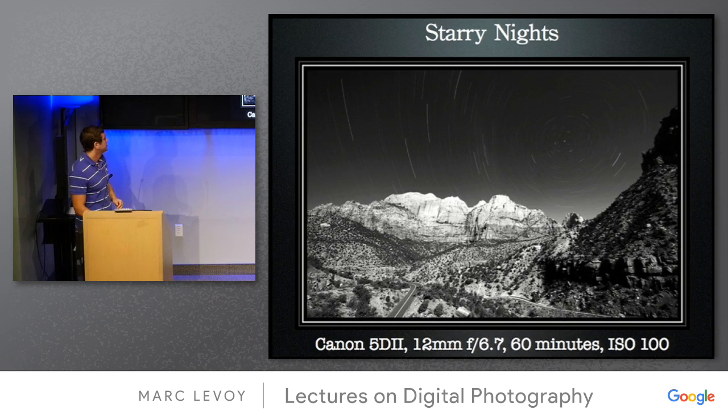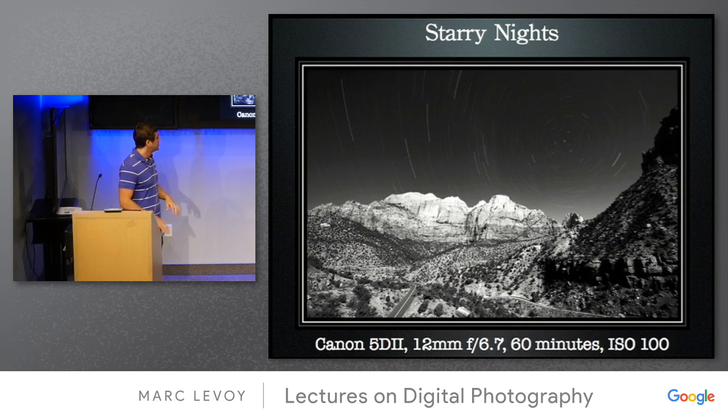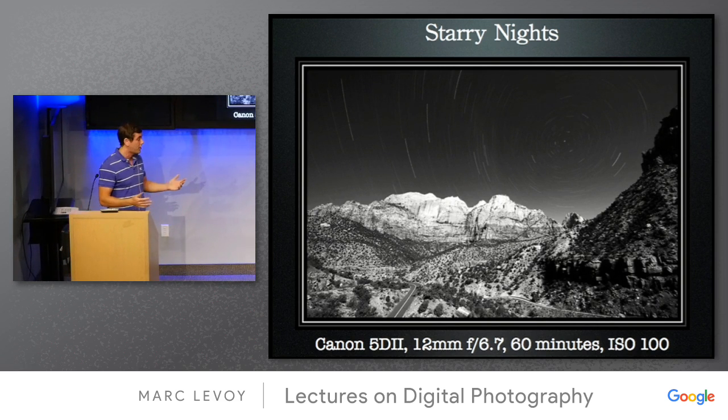Here's a black and white conversion. When I went from here to here, and this is a nice thing to think about in general photography, when you're turning an image into black and white, the first thing you generally do is take the saturation slider and put it all the way to the left, and then you get a nice grayscale image, which is fine.